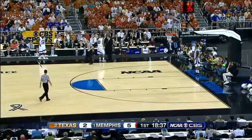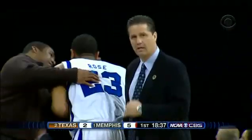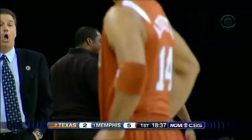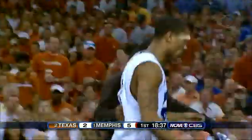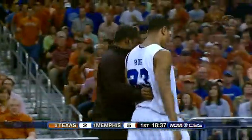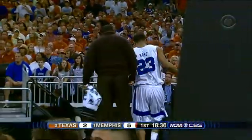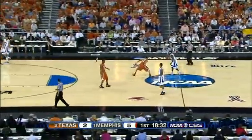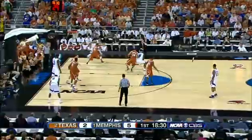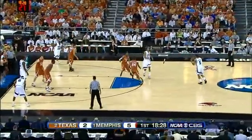And Rose is shaken up again. That happened twice on Friday night. He took a shot to the eye, had a cut over his right eye. I think it's bleeding again. They took him to the locker room, and Rick Barnes was kidding. I mean, John Calipari was kidding as to why he was in the locker room so long. He does not like stitches. John said that if he didn't get out there soon, he was going to get it himself. So they bring in Andre Allen, number 15.